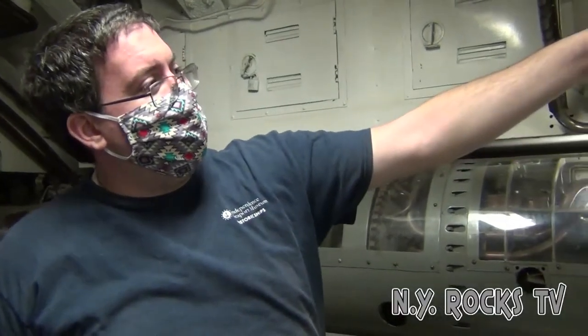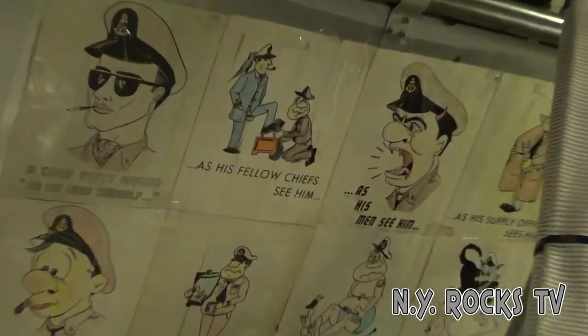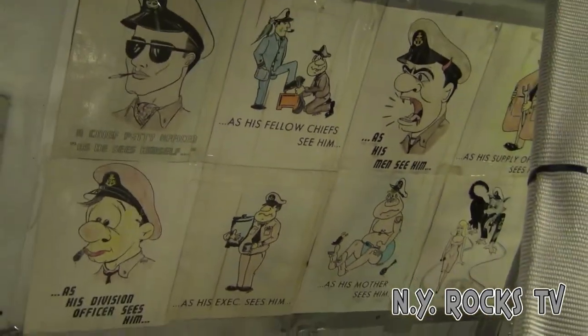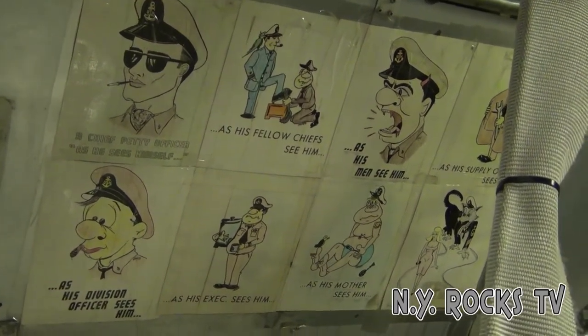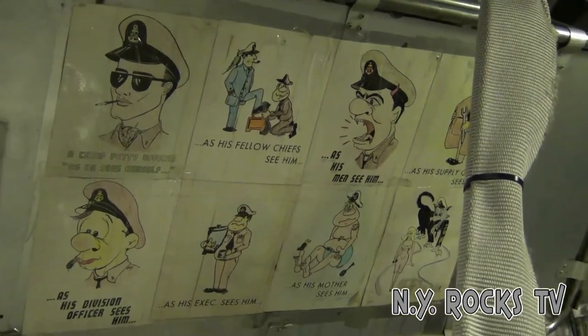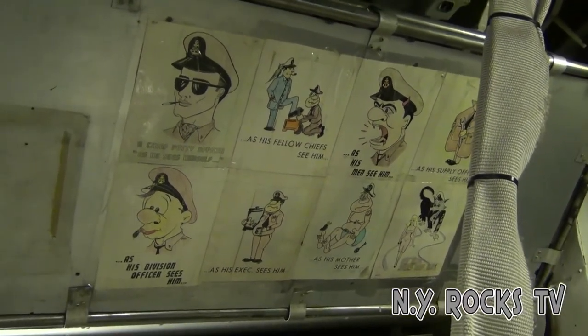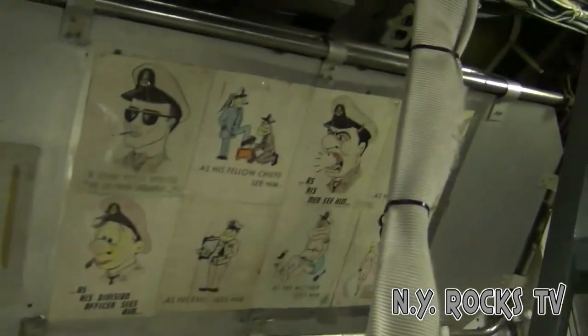Look at how the chief petty officer sees himself. Basically all kinds of chief petty officer from different perspectives, whoever's looking at him. If you talk to kids these days, they can do things kind of the same, but they all think that they invented it. No, this has been here since the 60s. The guys who were on the ship made those drawings. Yep. Wow. A little comedy going on.